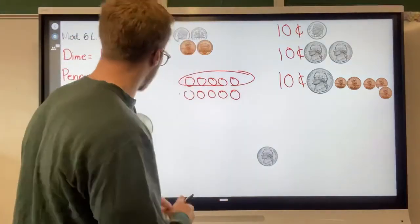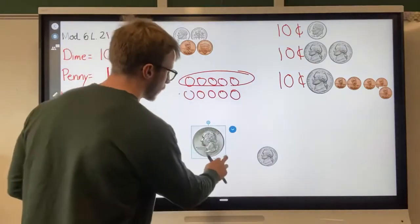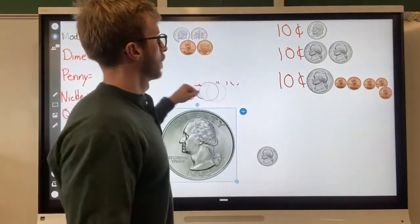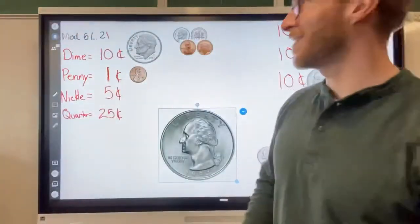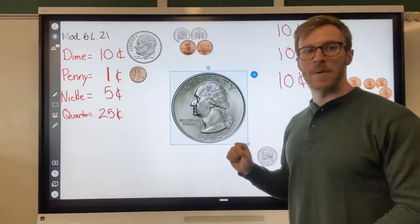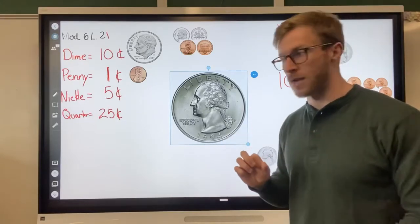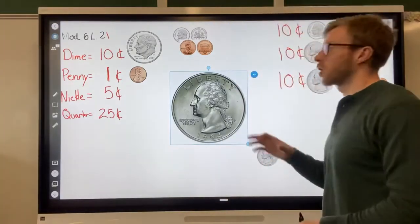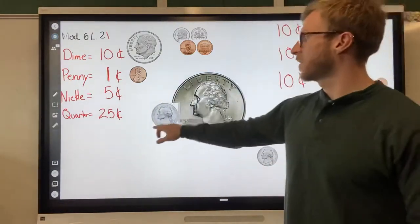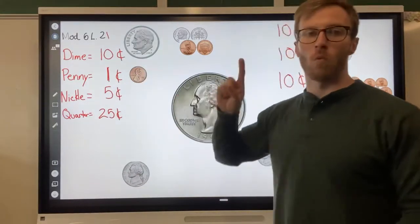Remember, the coin we learned today is our quarter. Does anyone remember how much our quarter is worth? Our quarter is worth 25 cents. And it would say that on the back side of this coin. If you had a coin in front of you and you ever forget how much it is, you can look right on there. So our quarter is 25 cents. Our nickel is 5 cents. Our dime is 10 cents. And our penny is 1 cent.